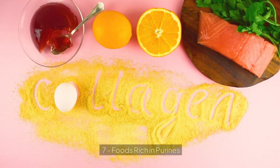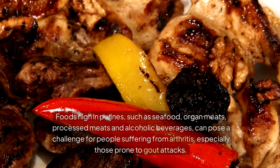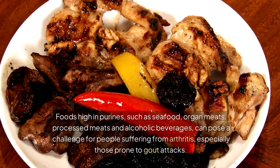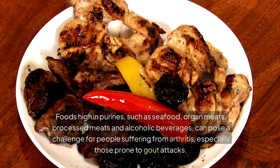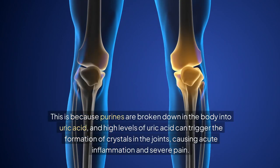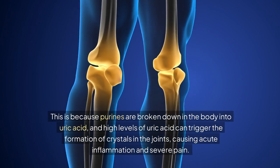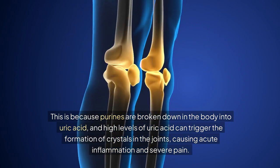7. Foods rich in purines. Foods high in purines, such as seafood, organ meats, processed meats and alcoholic beverages, can pose a challenge for people suffering from arthritis, especially those prone to gout attacks. This is because purines are broken down in the body into uric acid, and high levels of uric acid can trigger the formation of crystals in the joints, causing acute inflammation and severe pain.